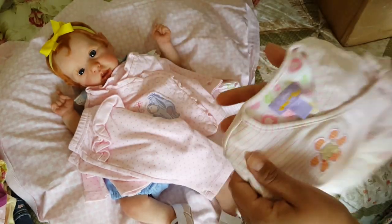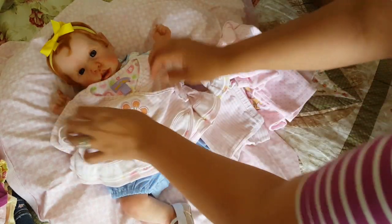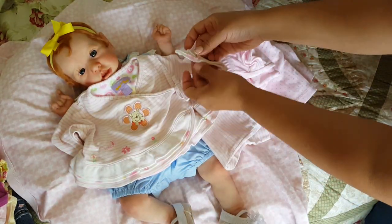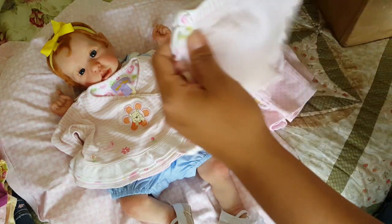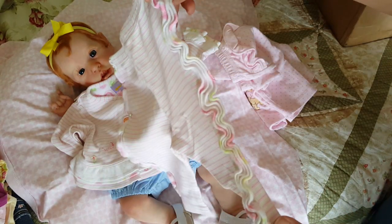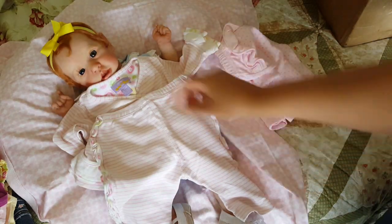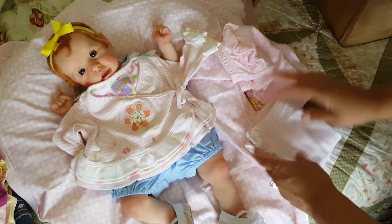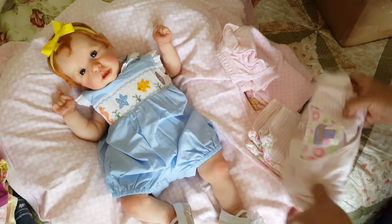This is so her. I mean, seriously, these clothes really do fit her personality. Look at the little ruffles on the ends. And the pants. Look at the pants. Look at the little squiggly on the side. That is too cute. Perfect for fall, Shelley. Oh, this is adorable. I've never seen anything like that. I love things that tie on the side.